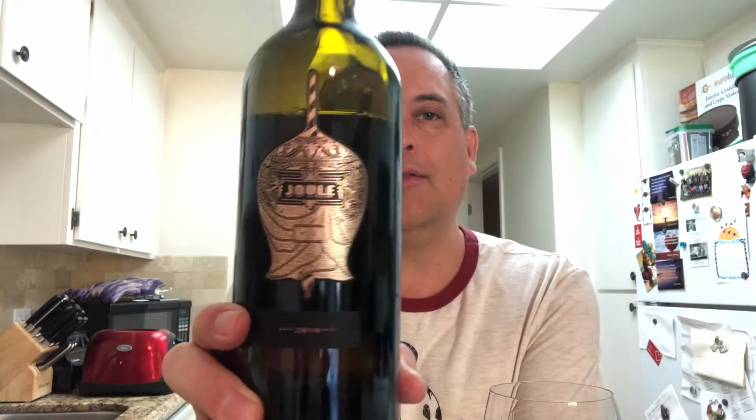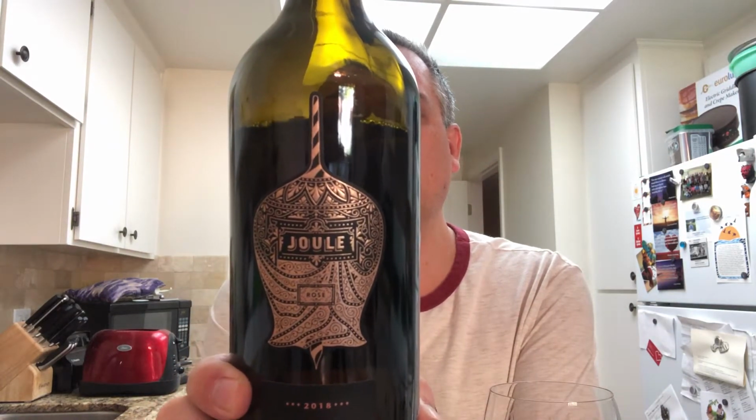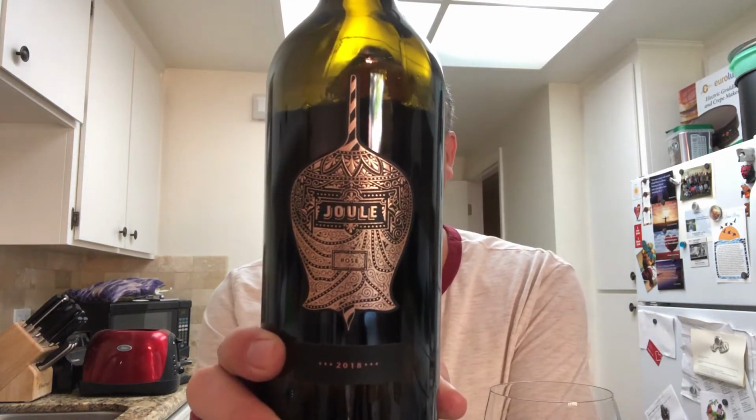Hey everybody, I am back doing another in my kitchen tasting because I'm in my kitchen and I can't get out. But I got a shipment from a winery that I recently tried out in Paso Robles called Top, T-O-P. And we are going to check out the Rosé. It's a Mourvedre Rosé, and this is Top.